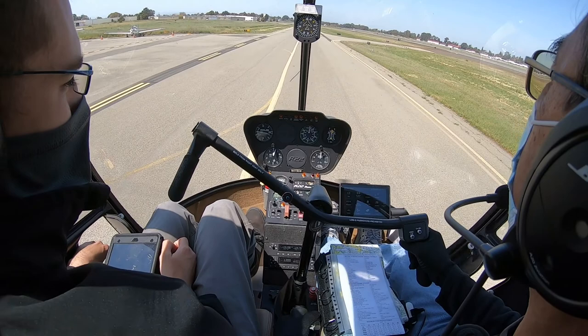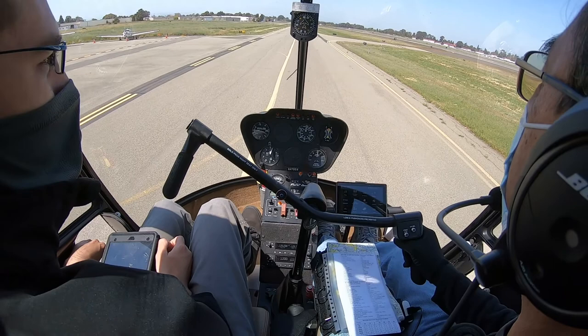Yeah, I wanted to practice hovering anyway. Alpha Kilo, extend down and follow Cessna ahead. Extend down and follow Cessna ahead, 1 and 2 Kilo.